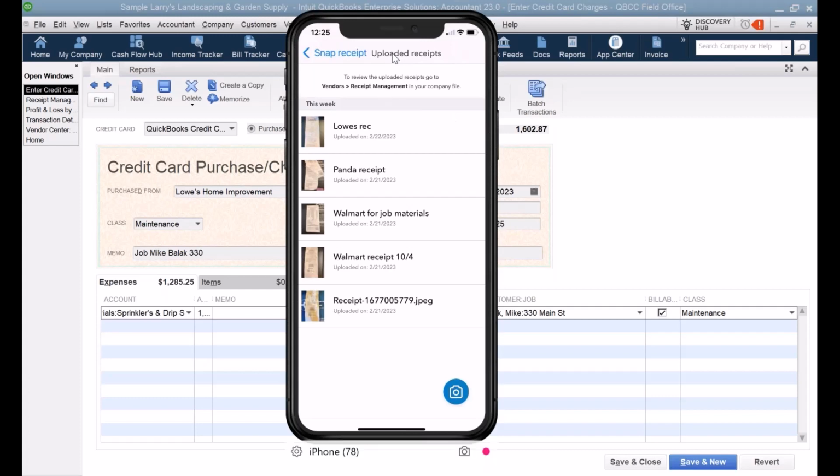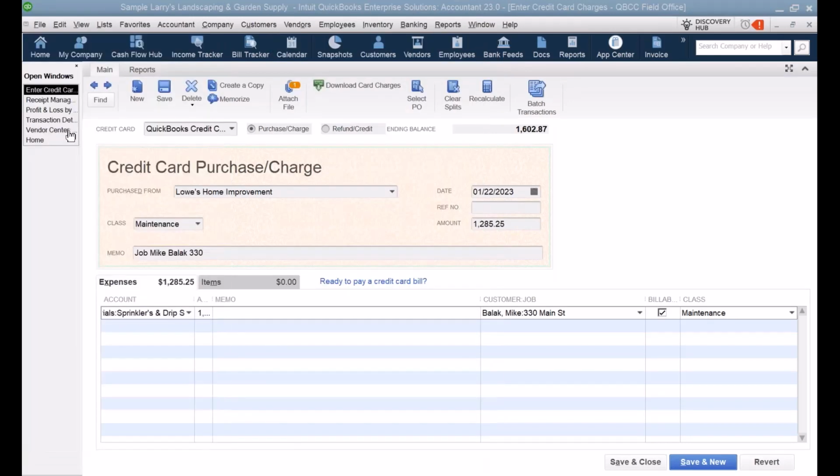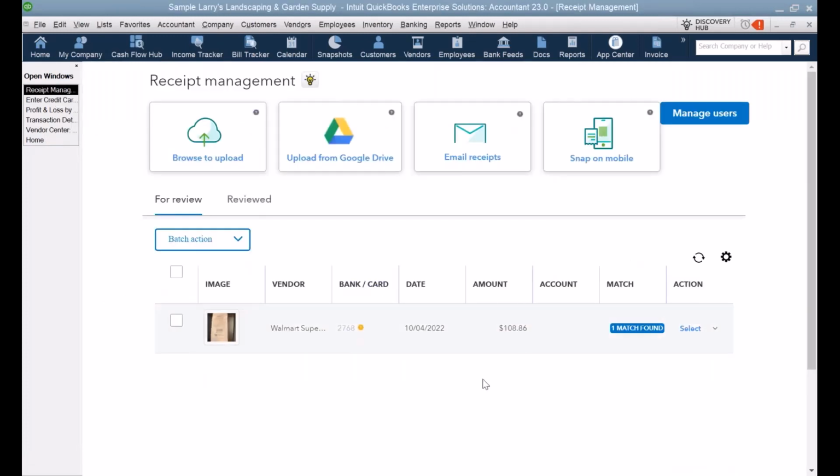Awesome. Okay. And the reason that it makes it easier in that case is because we just want them to send the receipts, right? We don't necessarily need everybody to have access to QuickBooks. So it just makes it easier on the accounting team, or those that actually have access to this screen. They'll be the ones that are able to manage it.